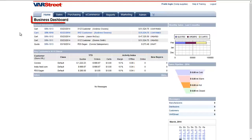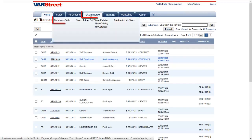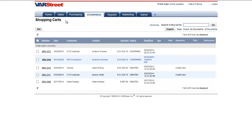You can either bring it up from your dashboard page, where apart from this shopping cart, you will also be able to see your most recent activities and also your most recent transactions. You can also check this at Home, then View All Quotes, SO, PO, or you can go to e-commerce shopping carts. Let us now open the shopping cart to process it.